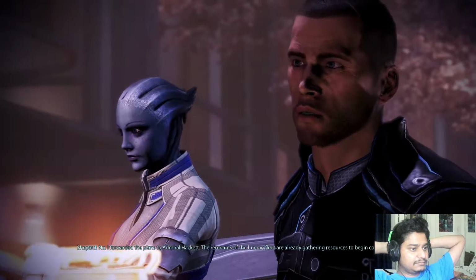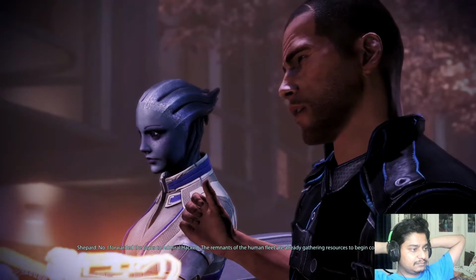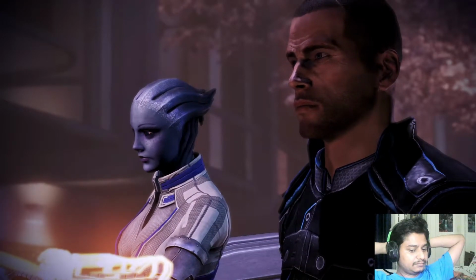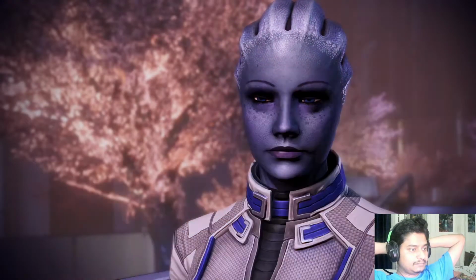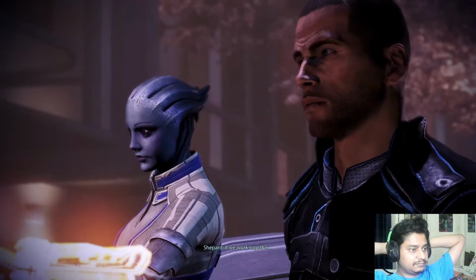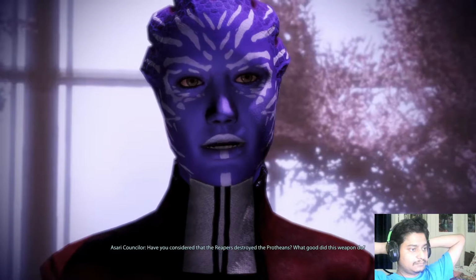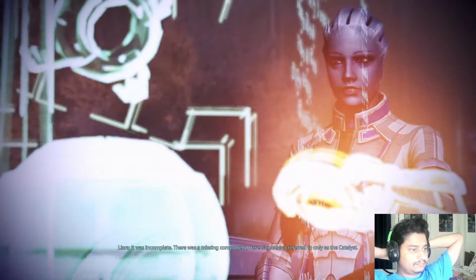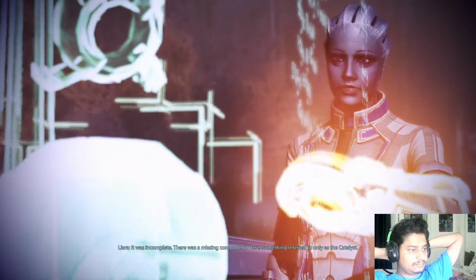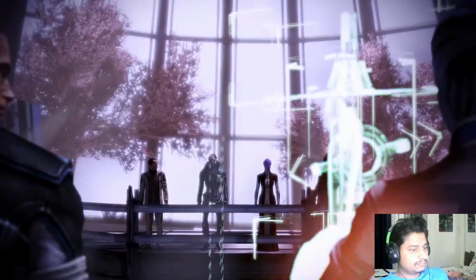No. I forwarded the plans to Admiral Hagen. The remnants of the human fleet are already gathering resources to begin construction. Our initial calculations suggest it is very feasible to build, if we work together. Have you considered that the Reapers destroyed the Protheans? What good did this weapon do? It was incomplete. There was a missing component, here. Something referred to only as the catalyst. But they ran out of time before they could finish building it.